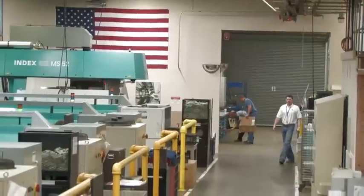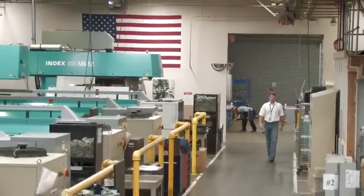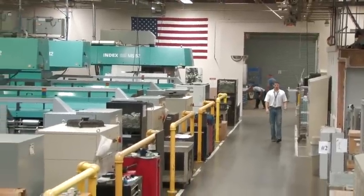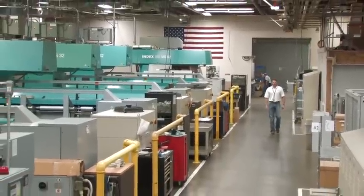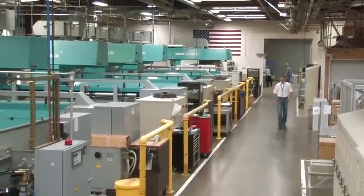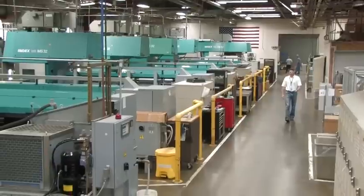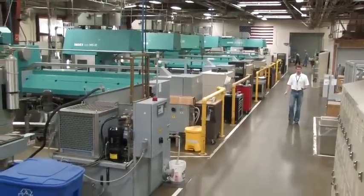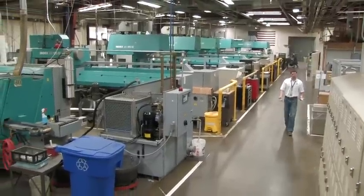Because we start with raw materials and build every scope right here, we can customize the manufacturing process with special order colors, bullet drop compensation dials, ballistics reticles, and even custom engravings. It also means that we can stand behind that legendary full lifetime guarantee that comes with every Leupold Riflescope. And you can rest assured that any customization or service work performed on an existing Leupold Riflescope is handled right here by the same experts who built it.